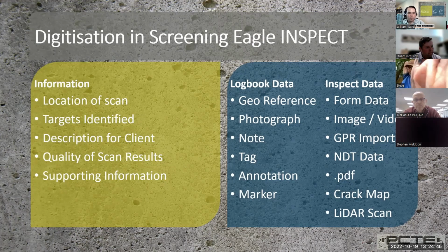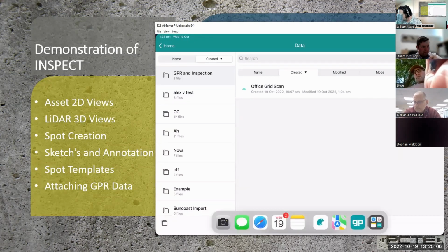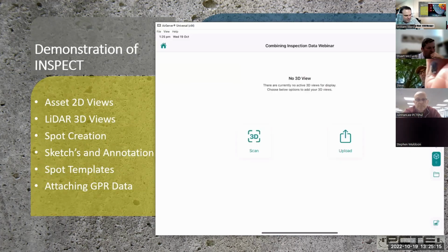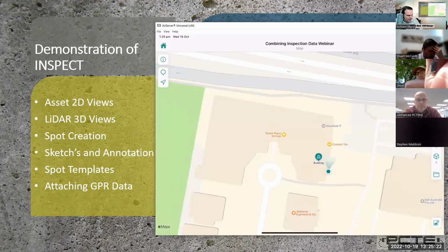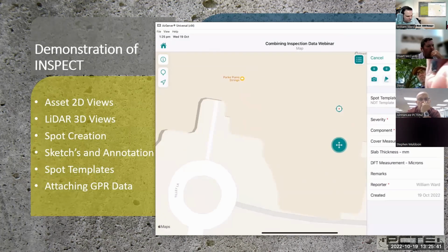Pull those in. We also have some functions that take advantage of the AI development work being done by Screening Eagle with the defect mapping, which we've started out with the crack mapping functionality. And I'll show that, and also the ability to take a LiDAR scan. So back to the iPad, we're going to be doing a demonstration. I'm going to get the information up. So we can start where we are.